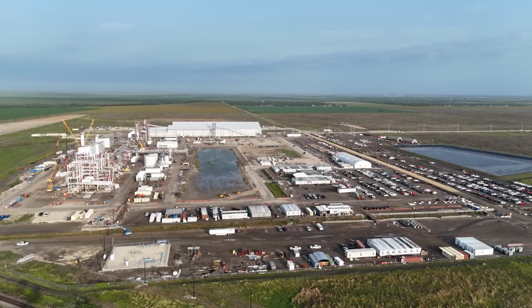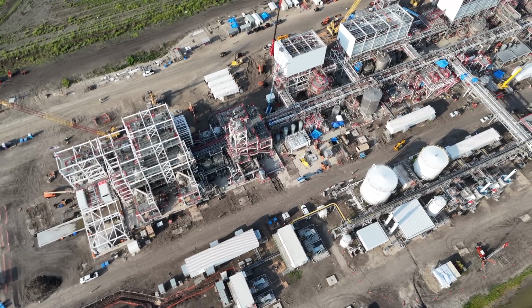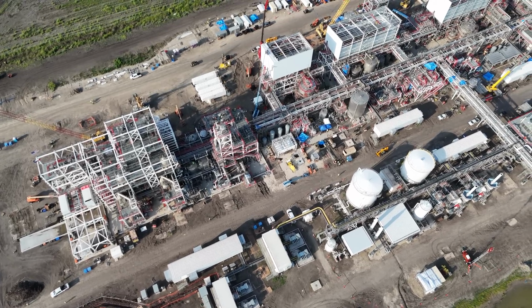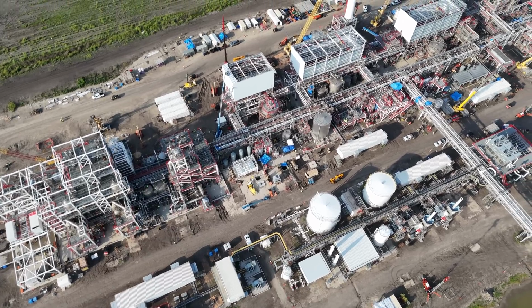And so that is still coming along, and I think we're almost in the summer, so we should see some sort of processing going on here, and hopefully some of the materials that output here will be headed up to Giga Texas to go to the cathode plant up there for additional processing.